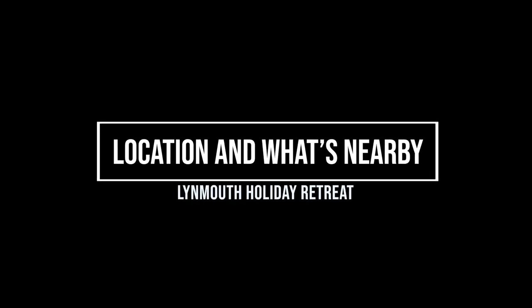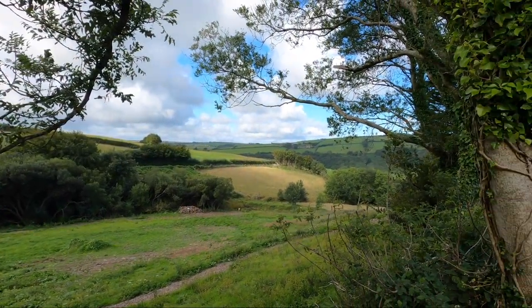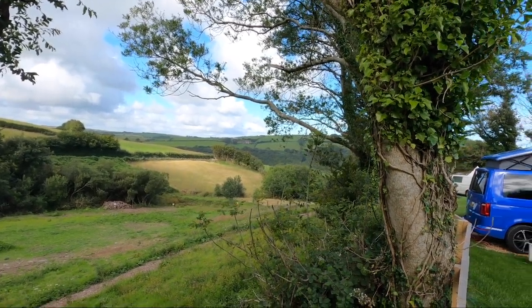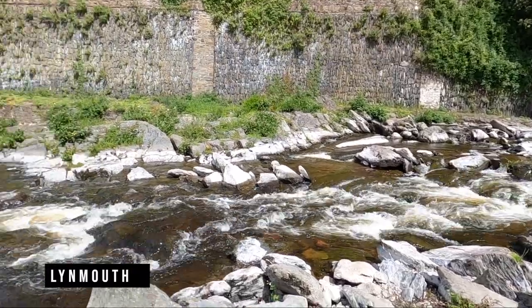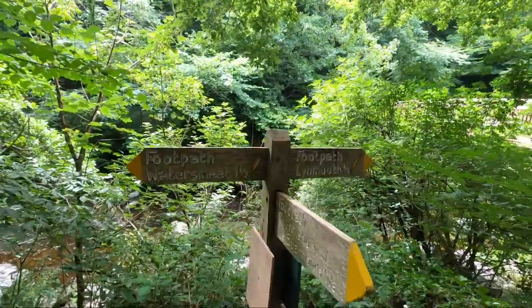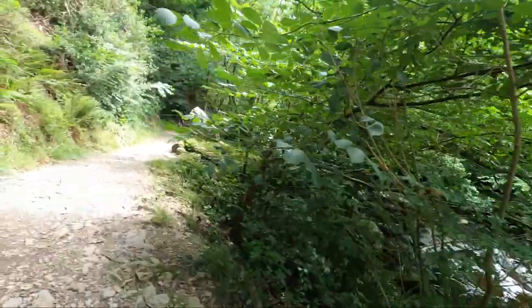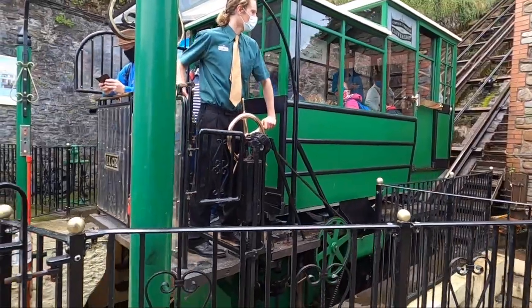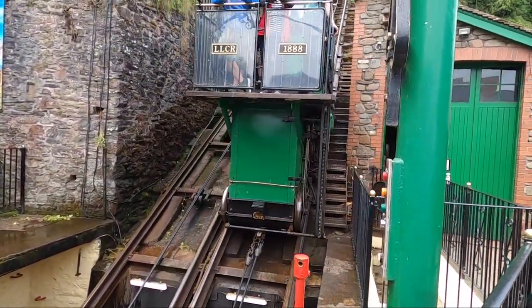In terms of where it is and things nearby, it is obviously in a stunning location nestled in the Exmoor National Park hillside, and it is just a short drive to the very pretty town of Lynmouth with its harbour, shops, bars and restaurants. There's the Watersmeet Walk, from Lynmouth to Watersmeet House, which is stunning and we highly recommend that. And there's also the, I think it's called a vehicular railway, which goes up the side of the cliff to Lynton, which is another pretty town.